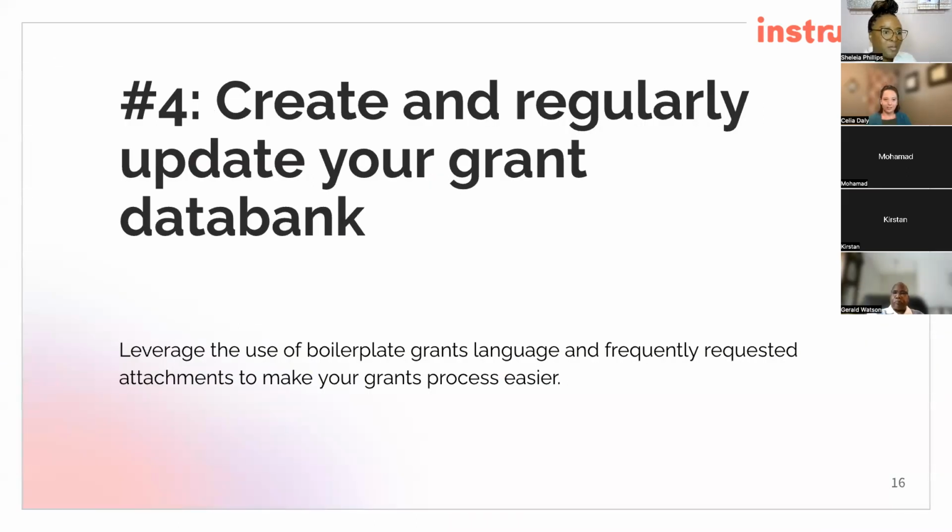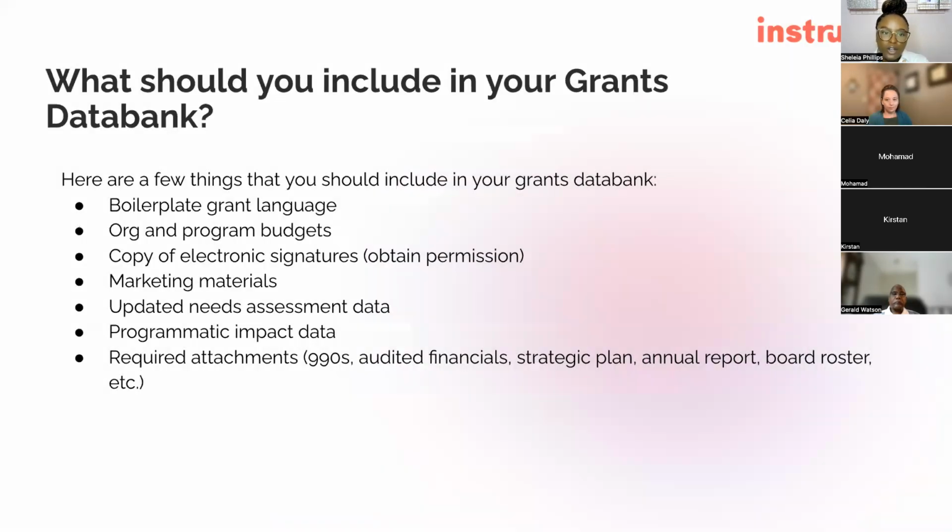All right, strategy number 4, y'all. So once we have everything in place, we love creating a grants data bank. And with a grants data bank, you can leverage your time, productivity, and resources by keeping an updated library of standard grants language and what we call frequently requested attachments. So this may be a new concept for some folks. So I've included, next slide, Sheleia, a list of things that should be in your grants data bank.